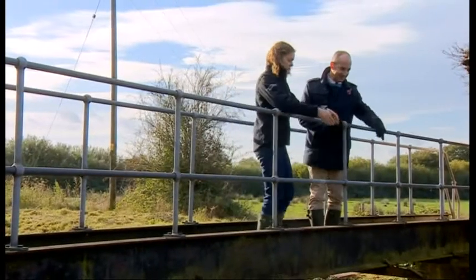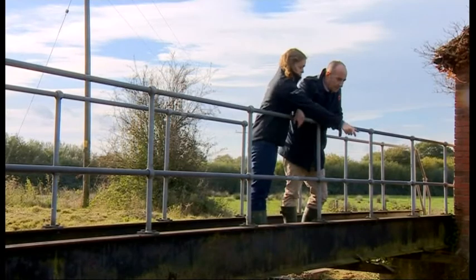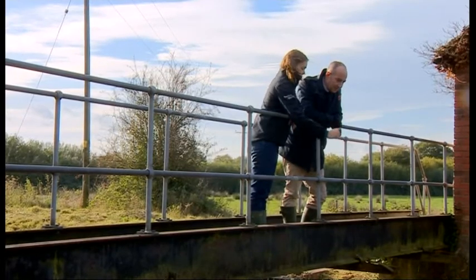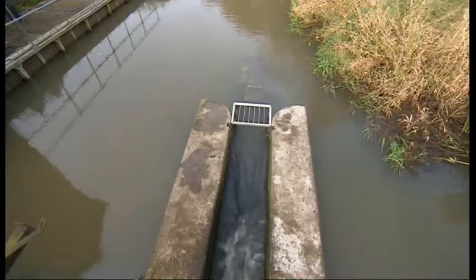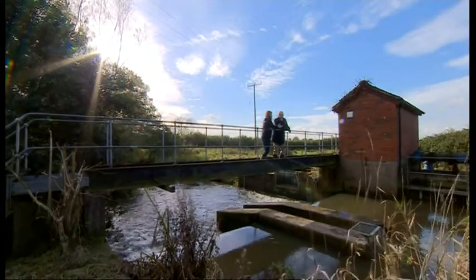So this channel through here is the fish pass. You've got the two concrete kind of bollards either side, and then the channel which has got baffles set into the bottom, and that's where the water flows. And those baffles, they basically just slow the water down and allow the fish to move up.